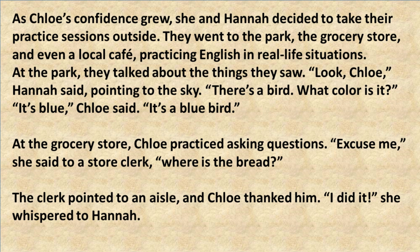As Chloe's confidence grew, she and Hannah decided to take their practice sessions outside. They went to the park, the grocery store, and even a local cafe, practicing English in real-life situations. At the park, they talked about the things they saw. "Look, Chloe," Hannah said, pointing to the sky. "There's a bird. What color is it?" "It's blue," Chloe said. "It's a blue bird."